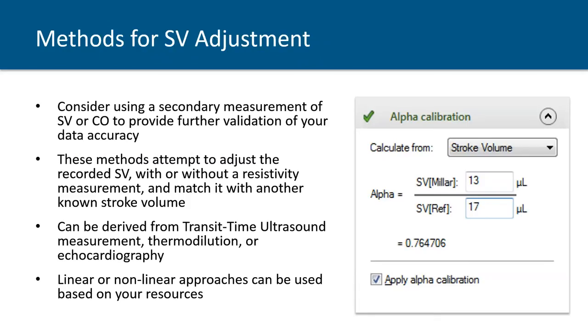A secondary measurement of stroke volume or cardiac output can be applied, and some of the most common techniques are the transit time ultrasound flow probe, which can be placed either on the ascending or the descending aorta, the thermodilution technique, which involves injecting cold saline, or echocardiography, which can be applied either to the aortic root to get Doppler waveforms or across the heart to measure end diastolic and end systolic volumes. Clearly, this could be challenging when trying to do this in mice, and even though you may get values, it may introduce a larger source of variability.